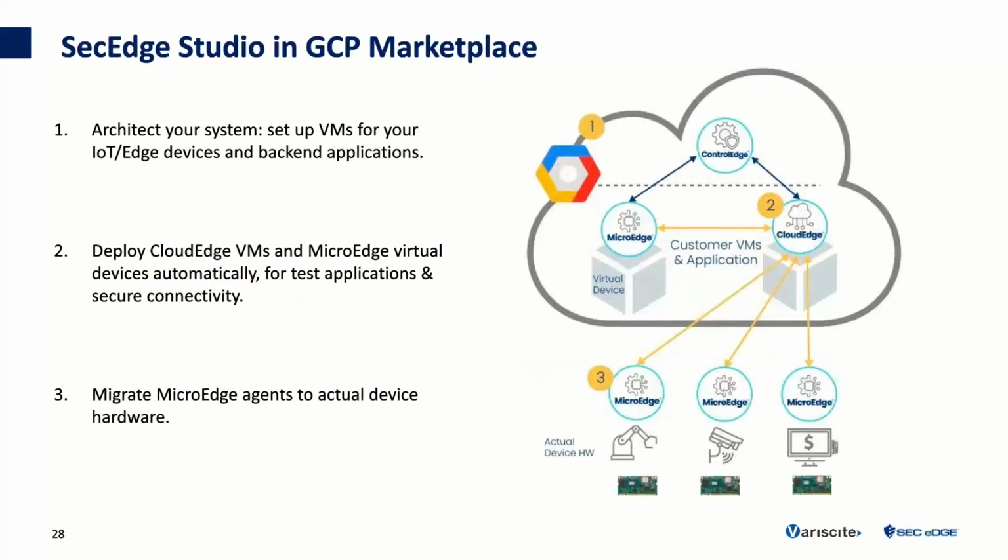The first step in SecEdge Studio and Google Marketplace is essentially to architect your system, set up the virtual machine for your edge devices, and the backend application. Then you deploy the cloud edge virtual machine. The virtual devices are automatically made ready. The IP connections are set automatically with the cloud tool and our software tool available in Studio. Then after this initial phase of testing, you can remove the virtual device and connect to Studio the real device with the real hardware and software. It comes equipped with Linux and our MicroEdge agent. You can upload your device application software and continue the test with the real hardware.